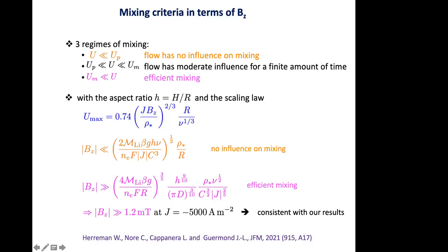If you want more details, you can look at the last paper on this swirling AVF. That is my final conclusion for the liquid metal battery with respect to mixing in the bottom layer, for which you have the alloy.